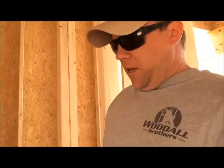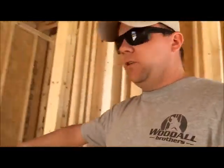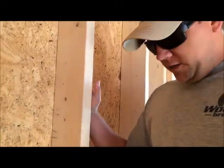I'm going to step up into the entryway from the garage. This over here is going to be a powder room. This will be the laundry room back here. And one thing to note about this is these two walls. You'll see this one and the exterior wall right here are 2x6s.